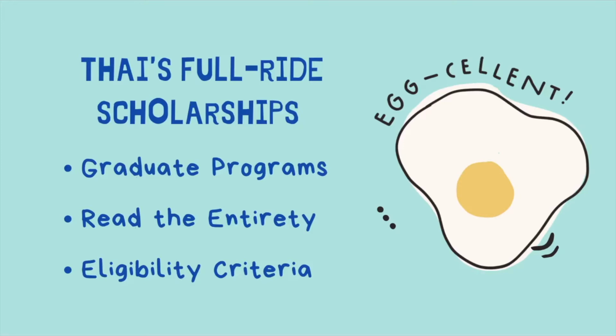And before we go through the application process, be sure to read the entirety of the financial benefits. The financial benefits will tell you what fees are being covered and what's not being covered, and I'll try to point that out as we cover each scholarship down the road.